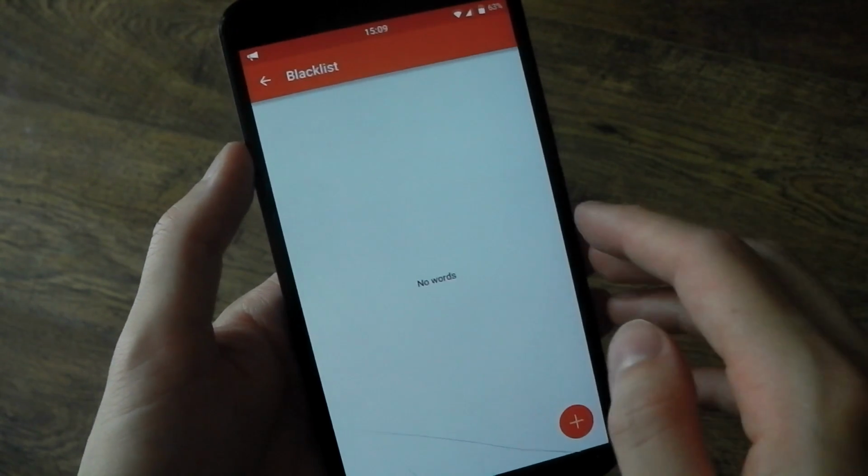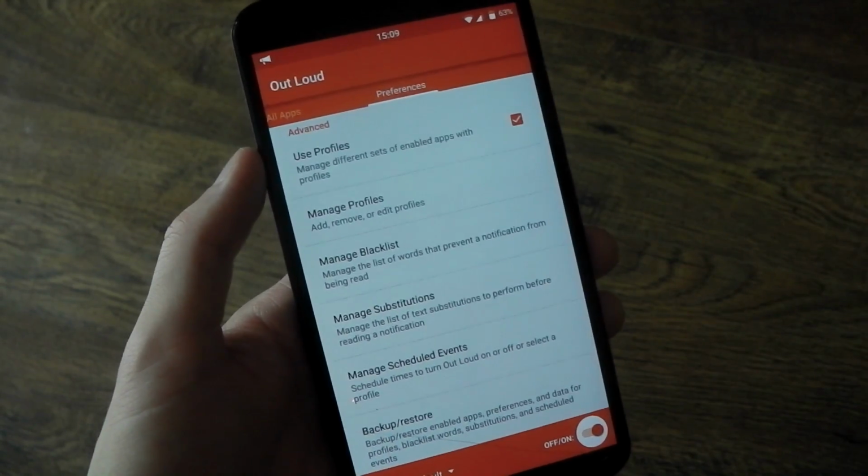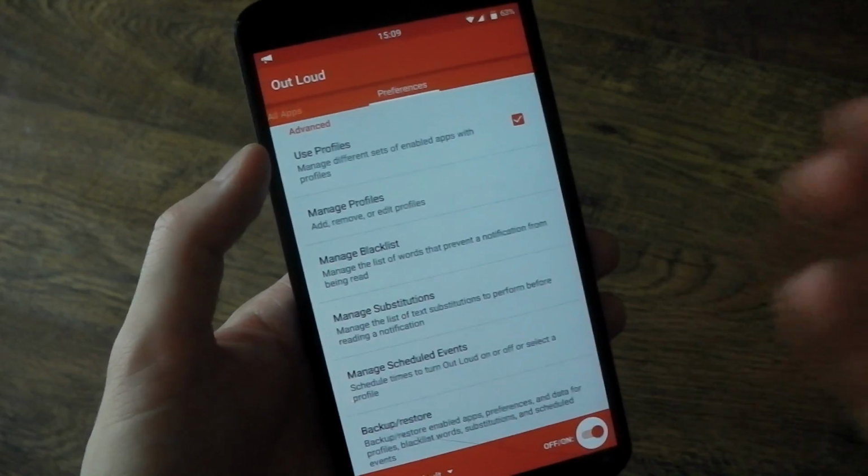So it can save you a lot of embarrassment, especially if your girlfriend sends you a bit of a weird message, you know what I mean, lads, then yeah, you can use this blacklist very effectively.